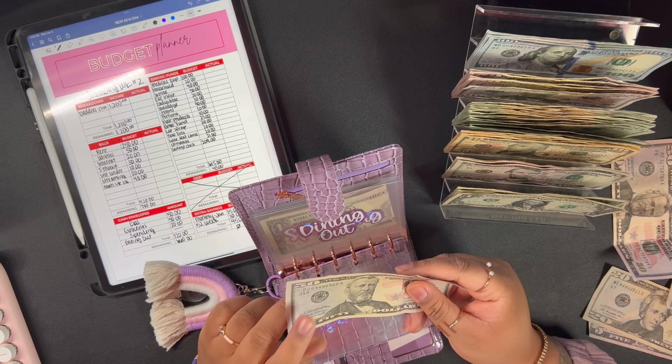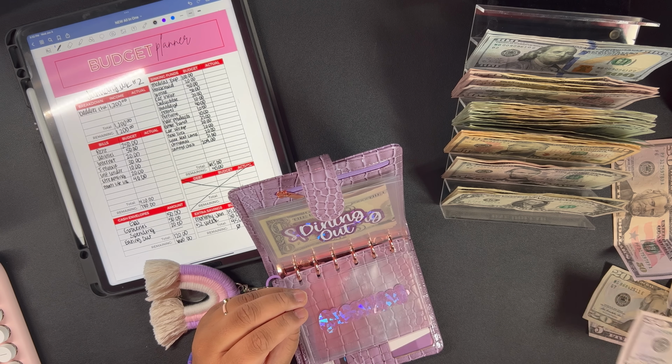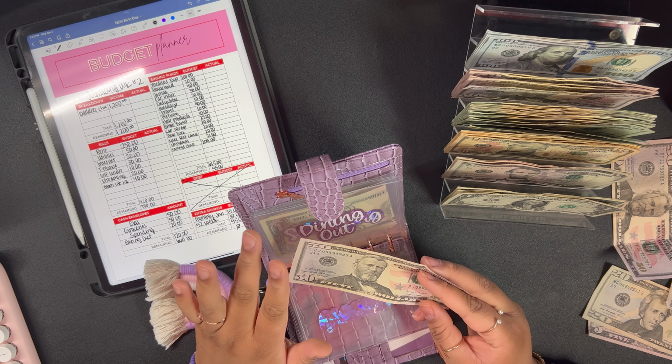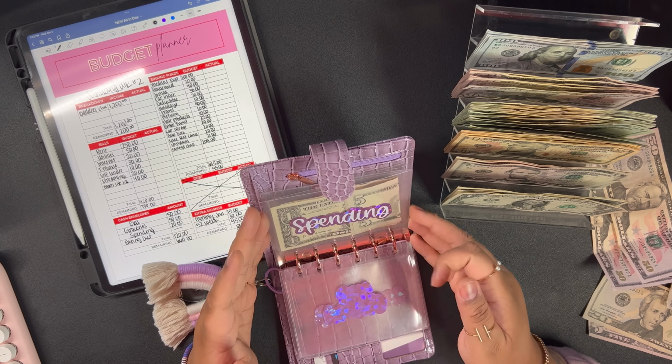So dining out has $50 left, but we spent this whole $50, so I'm going to set that to the side as well. We use DoorDash. I do pay for that with a credit card, so this will go back to paying back DoorDash.